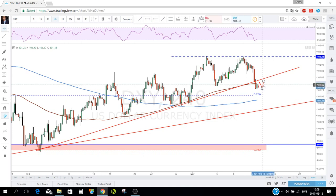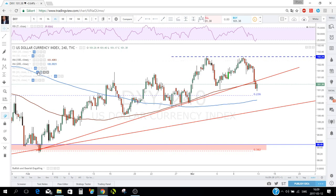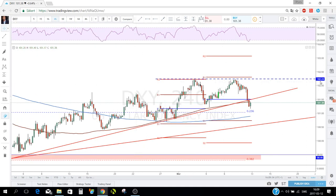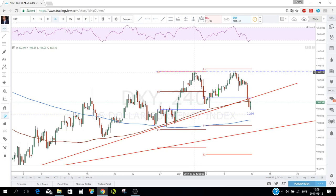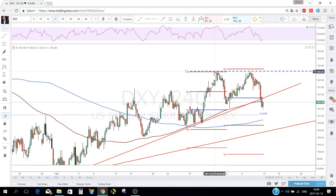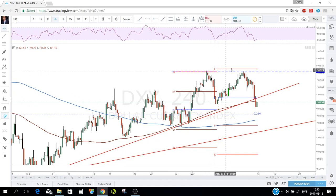For now, this is where we are, because I was expecting the Dixie to have problems here, because it was on the weekly R2, I think. As you see here, when we put weekly pivot points, this first stop was the R2 of last week, and this R1 is from this week that we have now. So this is a very strong resistance level, and I expected to see more to the upside on the dollar, we should break those highs here. Yeah, so the situation is still the same.